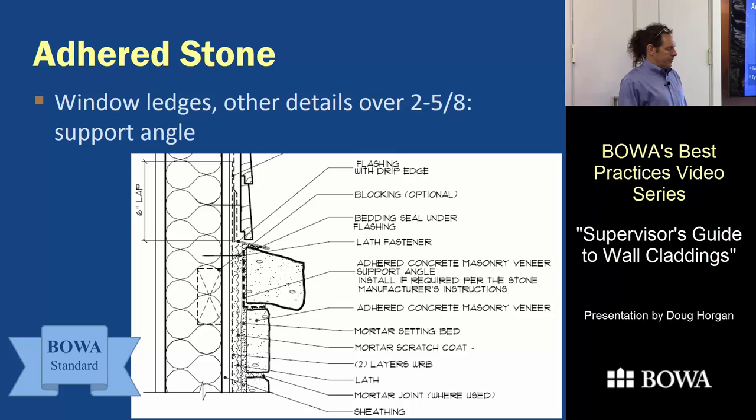Another couple little details. If you have a projection, which many of our houses do, if it's over 2 5/8 inches, we're supposed to use a steel hanger to hold it on the house, because more than that is too much weight for the backup to hold, according to the engineers.